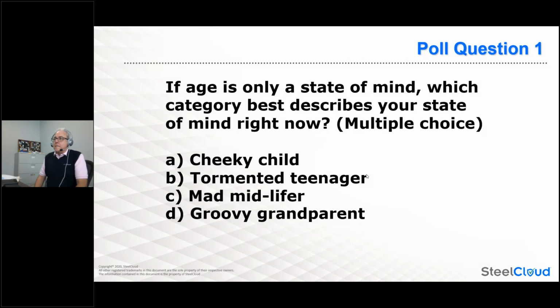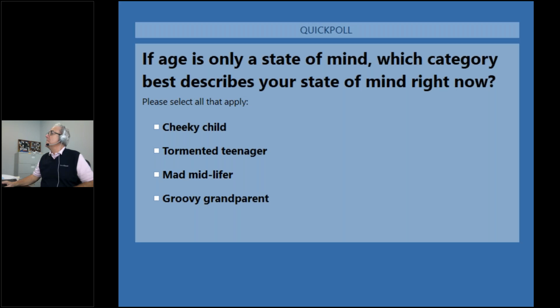So we have our first poll question. Let's get started. If age is only a state of mind, which category best describes your state of mind right now? All right, you should see the poll question on your screen. So go ahead and select your answer. We'll give everybody just a minute or so to get their answers registered. If age is only a state of mind, which category best describes your state of mind right now? Are you a cheeky child, tormented teenager, a mad midlifer, or a groovy grandparent?